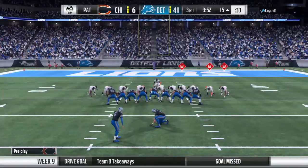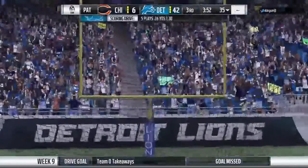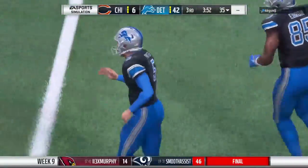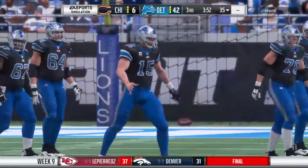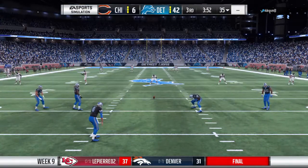And on this play, he just made a great route. The quarterback had to deliver it, sure, but a great route run there. And, Brandon, this is what the best receivers do. They work on their route running, because it's one thing to have athletic ability, but to really get open, you have to set up defensive backs with different routes and be precise in your cuts.